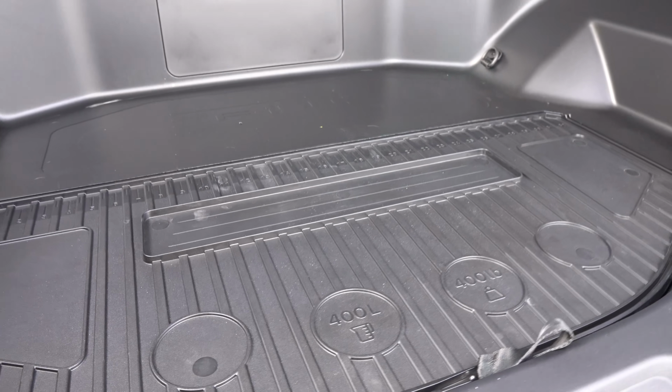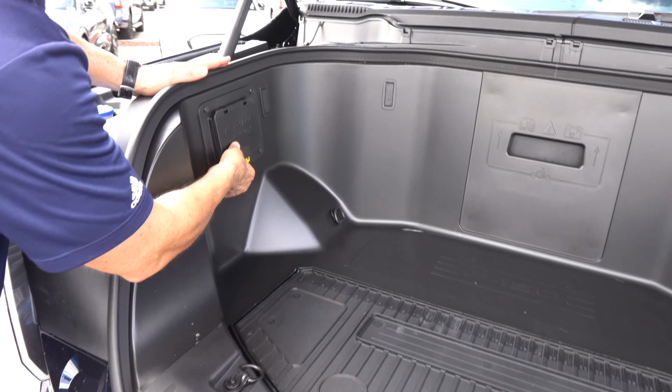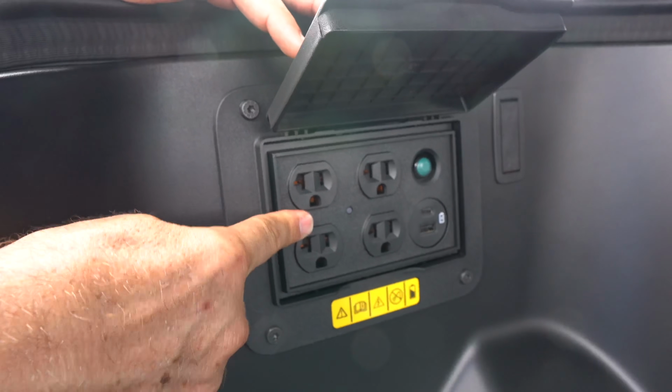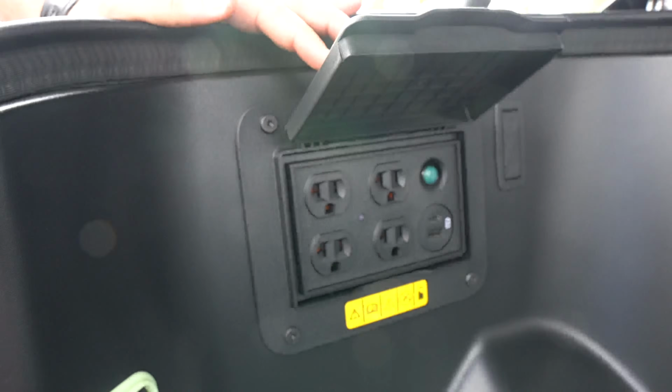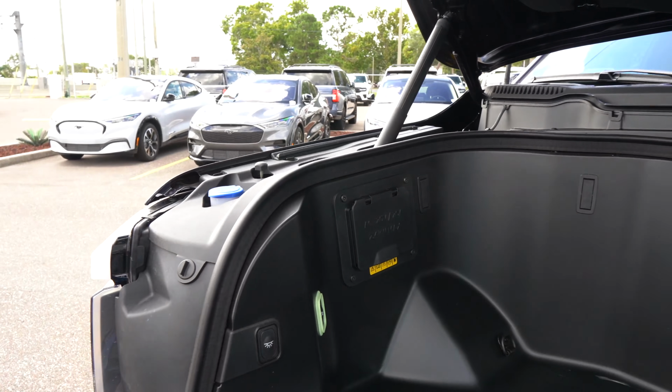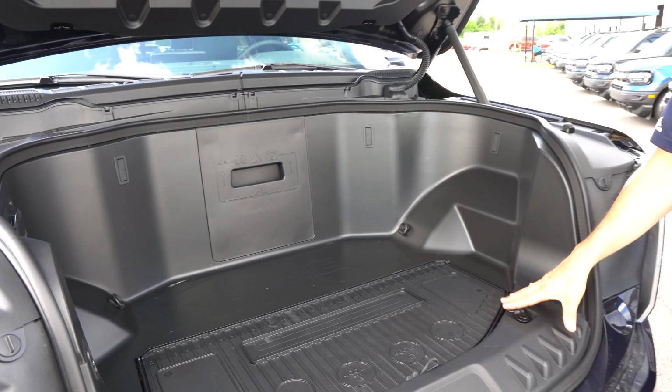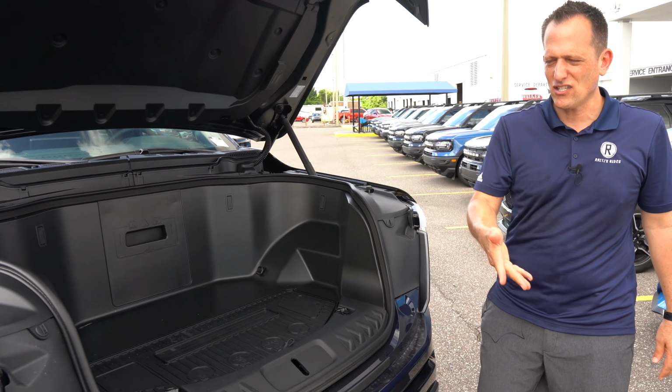and here's the best part. You ready for this one? Look at all the connectivity we have. Absolutely stunning. 4 home power sources, a USB-C and a USB-A. That really shows what Ford was trying to accomplish with this F-150 Lightning. But let's talk about numbers.